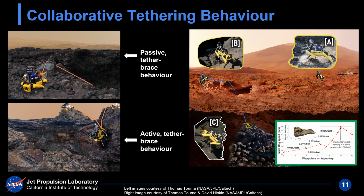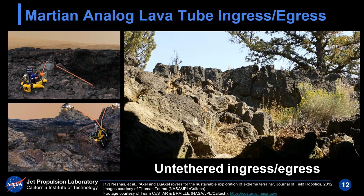If the robot believes that the ingress presents high risk, it will employ one of its collaborative tethering behaviors and use its manipulator to hitch itself to the other robot. Otherwise, the Mars dog will proceed by itself into the lava tube untethered. During Phase C, the robot will carefully ingress, breaching the planet's subsurface.